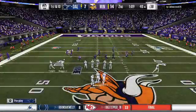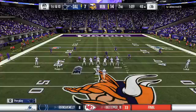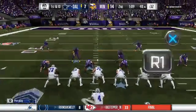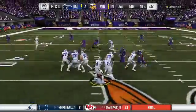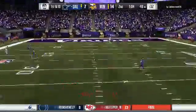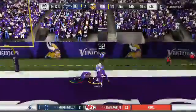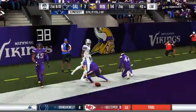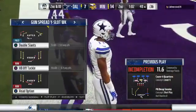47. He's checking. Crash. They go play action here on first down. He'll rifle this one deep right side. Oh, he had 6 points in his hands there. Couldn't hang on. Second down.